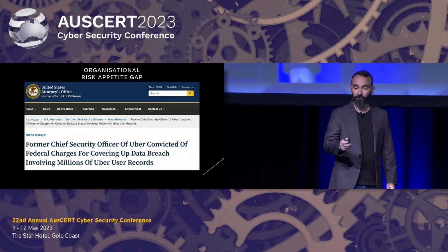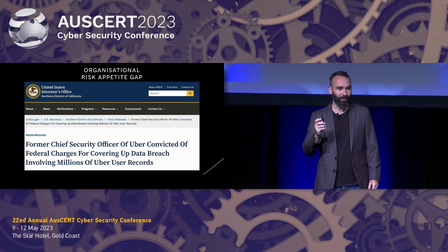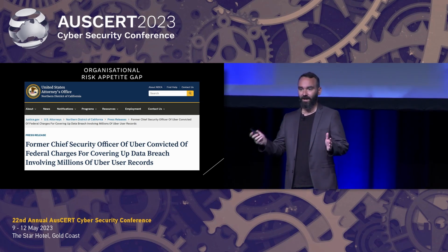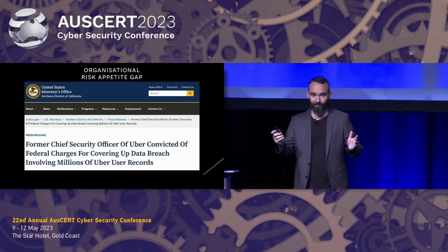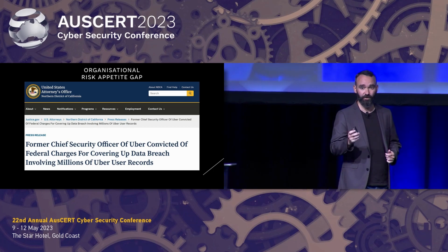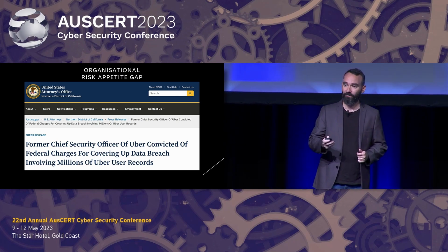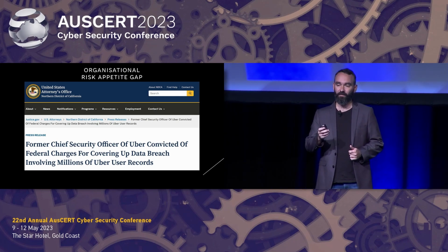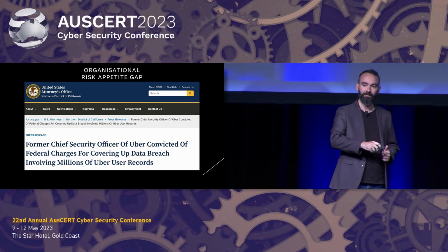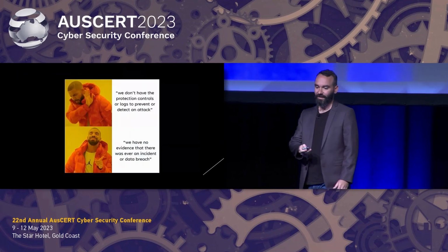The former Chief Security Officer of Uber was convicted of federal charges. I read the other day that he's looking at getting 5 years. So I'd like to leave you with just one thought: if your organization is doing custom code, using containers or serverless technology, or you're a heavy DevOps organization and you haven't moved your security model left, are you negligent in applying any controls? Thank you very much.